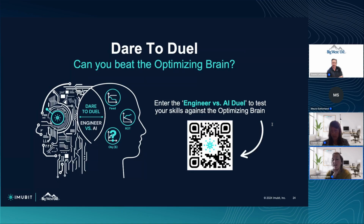And then Corey, I think this next question may be for you as well. So does the Immubit DLPC have automated feedback, like lab results or analyzer results to help adjust inferentials without human intervention so that the model stays up to date with slow changes to unit operation?